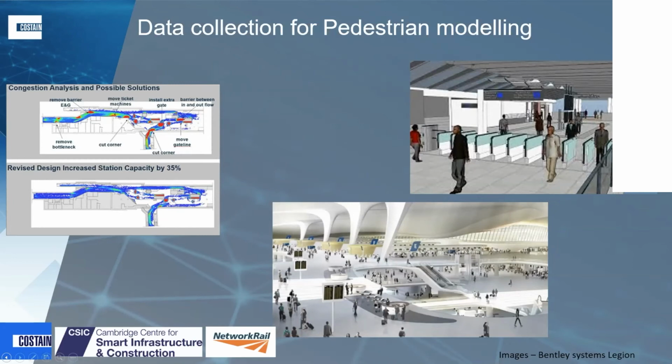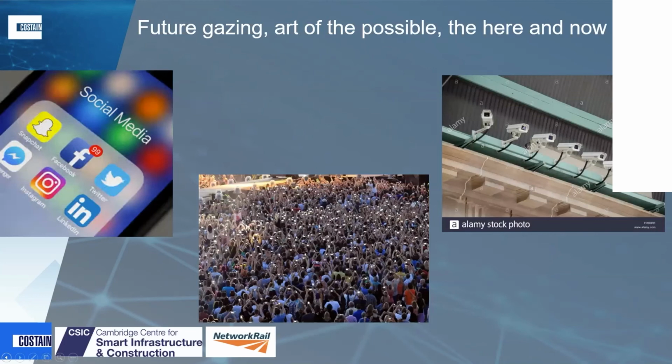So how do all those things work, and how do we make it as future-proof and as useful, both in the four phases of a construction project, so design, build, handover, and bring into use, as you possibly can, whilst leaving a legacy of data for those people who are going to be using it in the future. So we've started to look at, well, how can we capture that? And if we think about it in terms of future gazing, what's the art of the possible today? And then what is actually available?